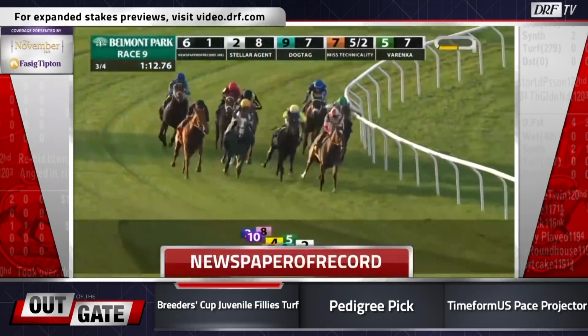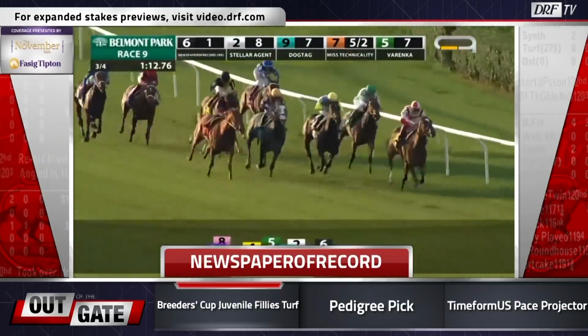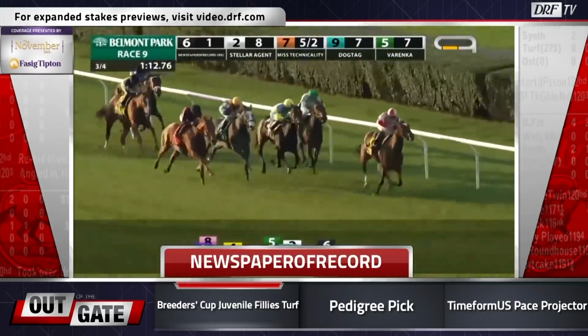They came back in the Miss Grillo. This is what Chad does with his good 2-year-old turf fillies. They put her right on the lead in this spot, Dan, and you can see Irad Ortiz. He's just going to shake her up a little bit right here, and it is all over.